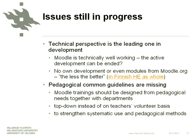Then we still miss pedagogical common guidelines, meaning that departments or faculties should have one major tool they are using for all teaching. Instead, teachers are allowed to select any tools they want to. And we should also design Moodle trainings together with departments so that they really support their needs. It should be top-down, actually, yes, because we don't have any systematic use of Moodle so far. I've heard here that some of you have Moodle course areas for every course or every module, but unfortunately we're not that far yet. But teachers are allowed to select it.